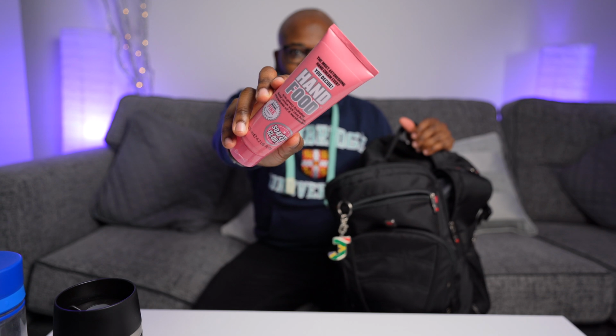This bag has two main sections, a smaller one and the main compartment. We'll start with the slightly smaller one. In this compartment, I keep a few things that I take with me regularly, one of which is hand cream. I always keep some hand cream with me because I wash my hands all the time at work and my hands get really ashy really quickly. So this is always helpful to moisturize my hands.